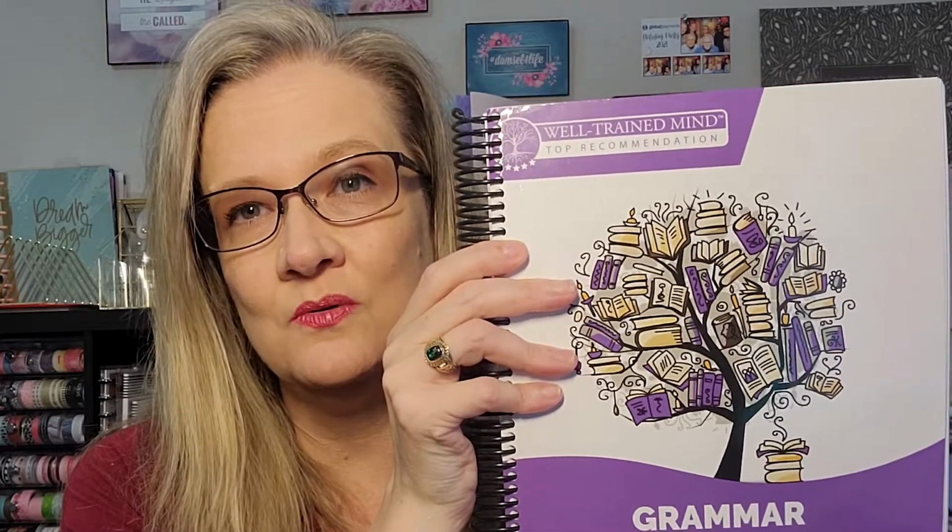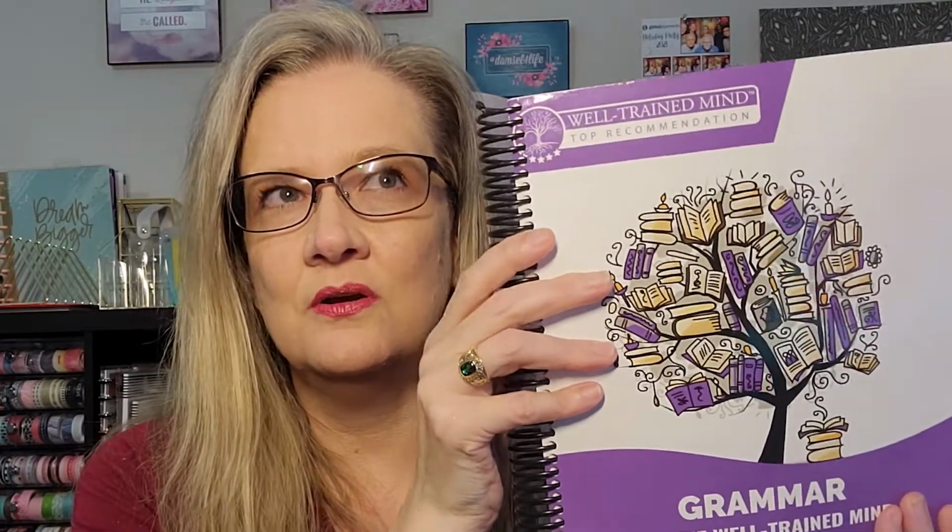Now, even though grammar and sentence diagramming and all of that is covered in Essentials, I wanted a little bit deeper instruction and more practice. So we use, in addition to Essentials, the Well-Trained Mind. This is Grammar for the Well-Trained Mind. They don't have levels, they just have colors. So it doesn't matter which level you pick or what color you start with, but there are 3 or 4 levels that you can go through. There are 140, I want to say, lessons in here. So we did not get through it in 1 year. We're going to keep working on it through next year.